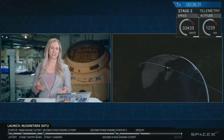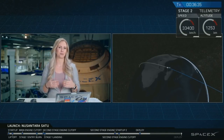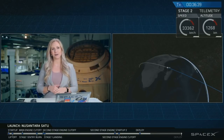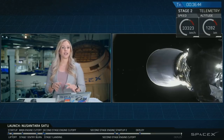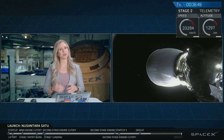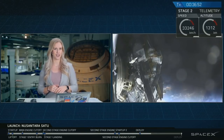What an exciting mission and day for SpaceIL. As Jesse mentioned earlier, that is the first privately funded lunar lander, so congratulations to the SpaceIL team. We wish your lander all the luck as it makes its way to the moon. Now we have a short 8-minute coast before we deploy Nusantara Satu, so we'll take one more quick break during this time. Stay with us, we'll be back around T plus 43.5 minutes.